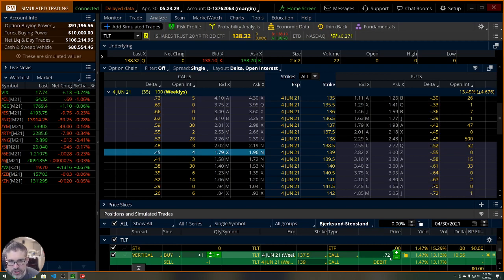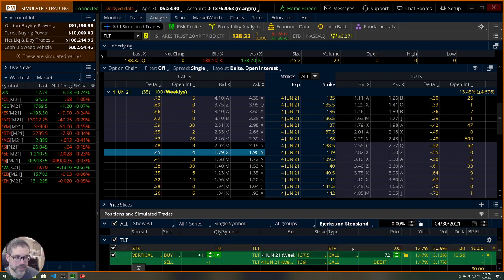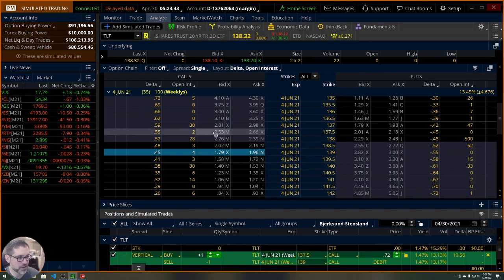Now, my main issue, and this is that consideration here, is liquidity. According to Tasty Trade, liquidity is one of the key factors in trading for us retail traders, right? But if you look at the strikes that we're looking at here, 137.50 has 2 open interest and the 139 has 4. That does not seem like great liquidity to me. And so I then wonder, what could we do to improve that? Or how could we improve that?